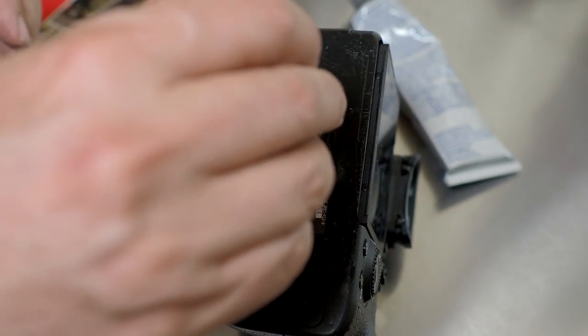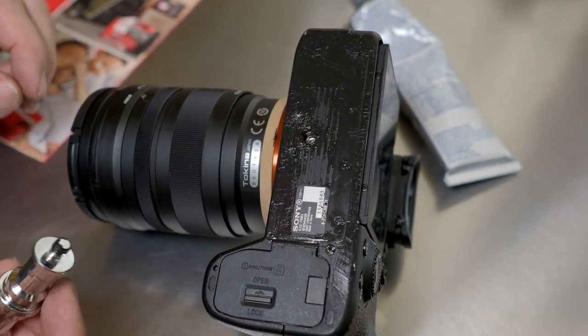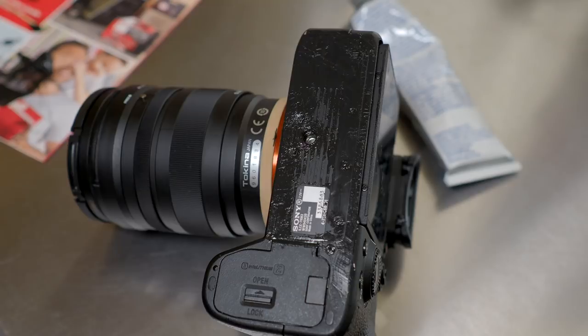Now, I wouldn't say this is perfectly weather sealed, but I am going to say that if you accidentally set your camera down in standing water, it'll give you more time to realize what you're doing and pick it up before you ruin anything. So that's kind of the main thing. Anyway, I just unscrew and screw in a quarter 20 mount a couple of times just to make sure that it's not built up in there too much. And that should do it. That should actually take care of any water leaking in through the bottom.